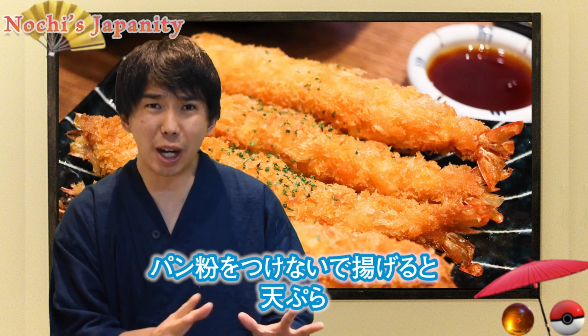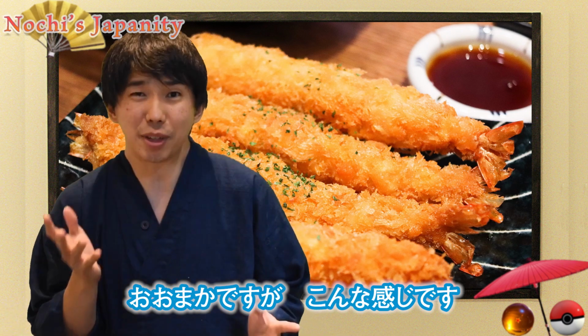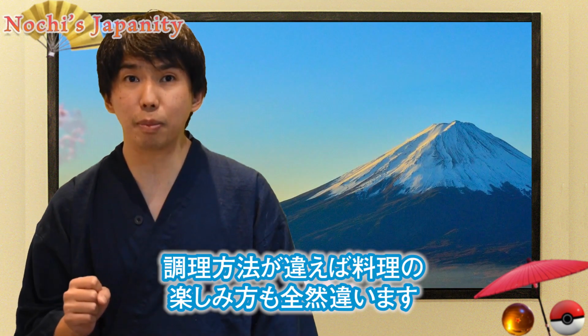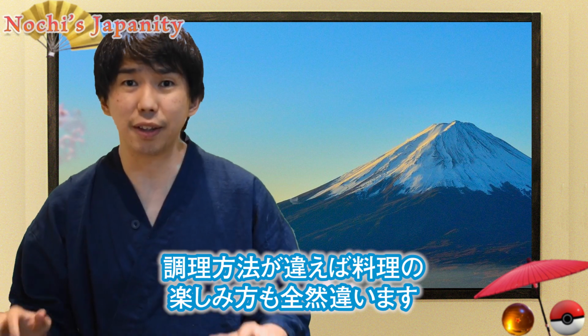The point is, when you fry it with breadcrumbs, it's fried shrimp. When you fry it without breadcrumbs, it's tempura. In most nuances, it's something like this. If the cooking method is different, the way to enjoy the food is completely different.